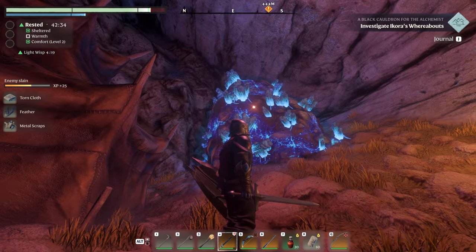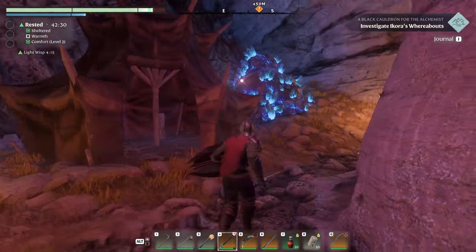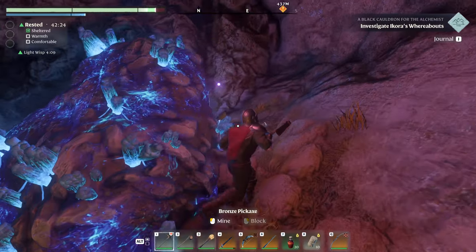And then you've got this stuff here. So you've got some of this blue luminescent block, too. Now that, I don't know, I dug that whole thing up. I didn't go down too far in the ground, but it was 16 pieces. So let's see what we get here.